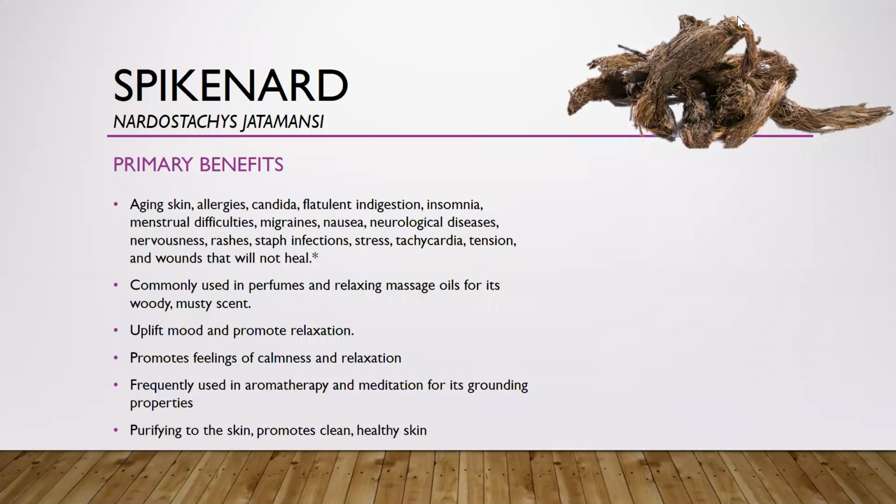So again, primary benefits: aging, skin allergies, candida, flatulent indigestion. I thought that was really fun because it helps to relax. So if you have so much indigestion that you're going too much bubbles, then it helps to relax everything. Insomnia, menstrual difficulties, nausea, staph infections, wounds that won't heal, etc. Again, commonly used in perfumes and relaxing massage oils. It has like a woody, musty kind of a scent.